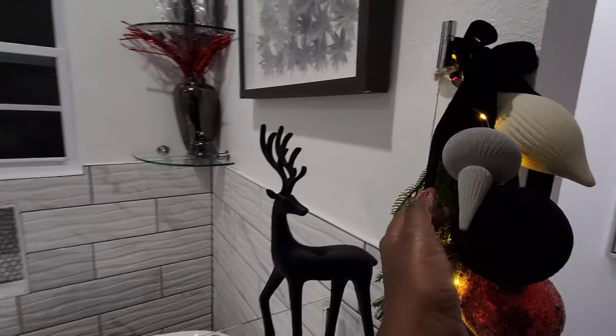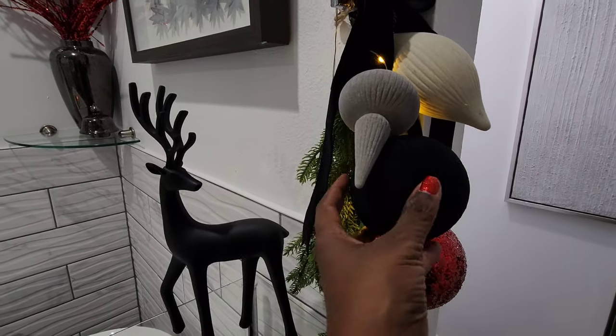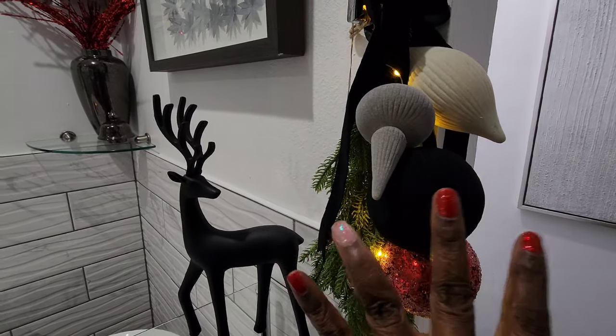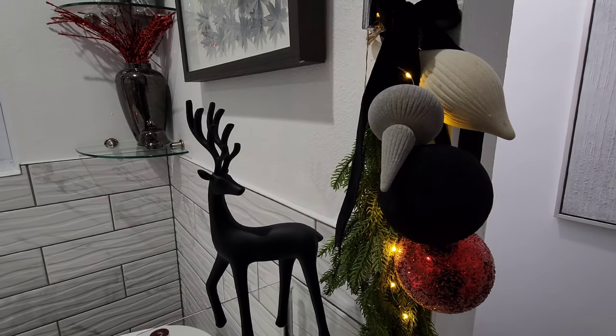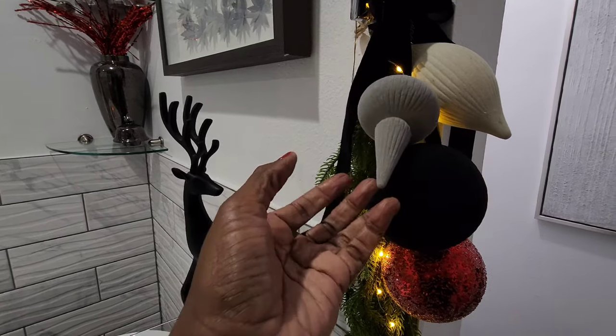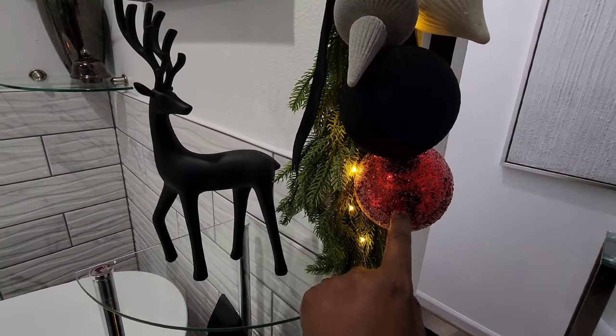So I have these super cute ornaments here. These are from Target. These are those suede-ish, velvet-ish ornaments. It was six in a pack and it was like 10 bucks. These are super, super cute. These are from Hobby Lobby and I've had these for quite some time.